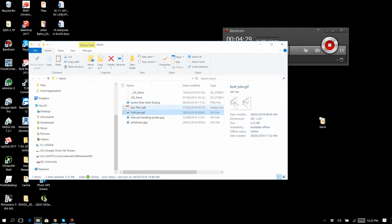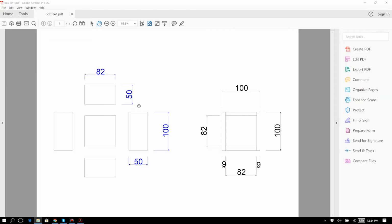If you're doing that butt join, you can see here the connection across here, this length of material is shorter than the length up the long side. You need to take into consideration how thick your material is, and then you can start to map out a simple box with this sort of butt joint. Surprisingly, a lot of people just cut everything the same length, all four sides the same length, and then wonder why they get a rectangle as the outcome.